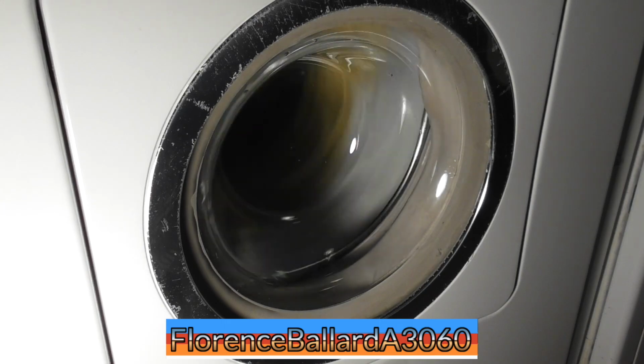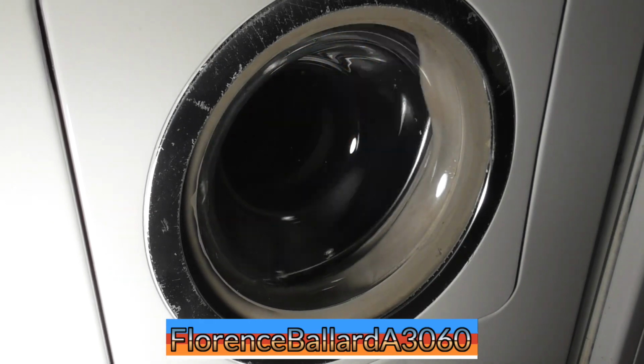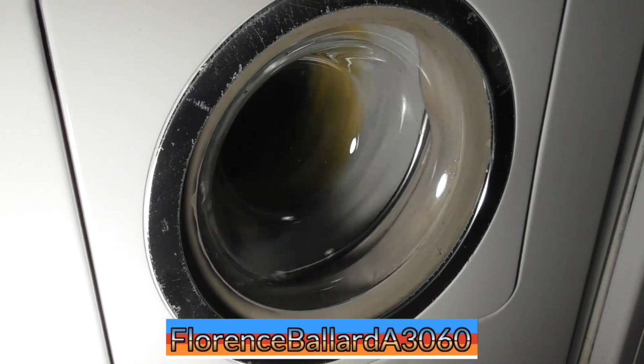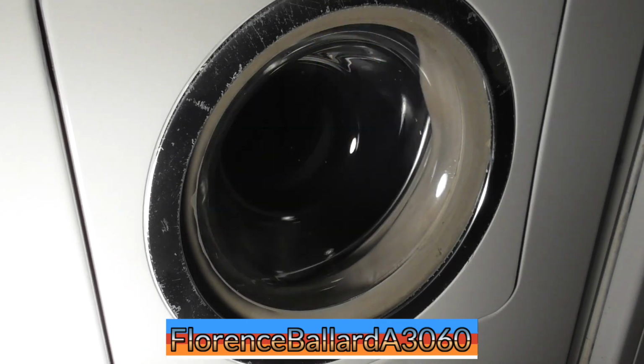That sounds so good. Notice the motor sounds slightly deeper than the A3060. I'm actually amazed that that's not shaking much. That's 500 RPM. And you'll hear some screeching from the motor bearings probably. Interesting what the final spin ends up like.